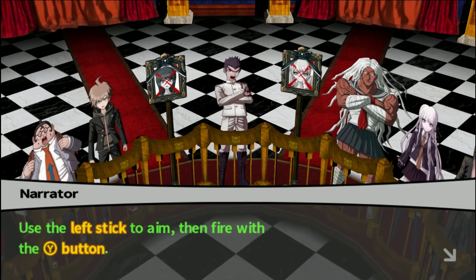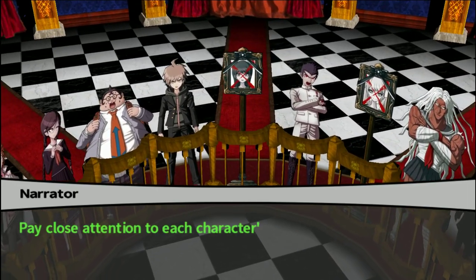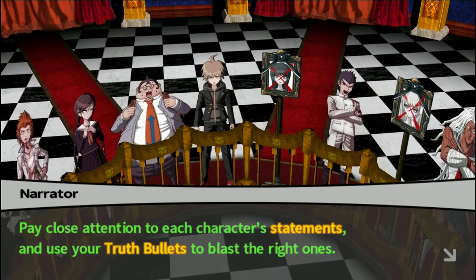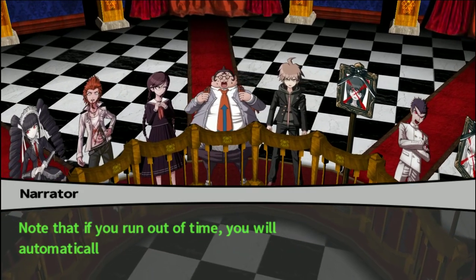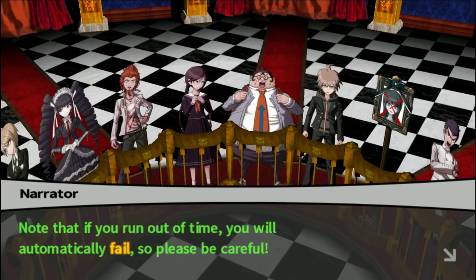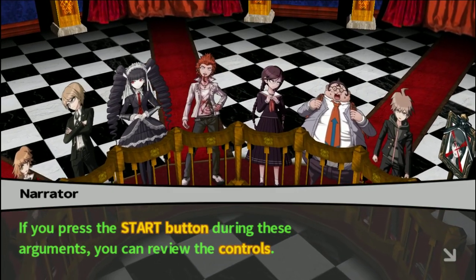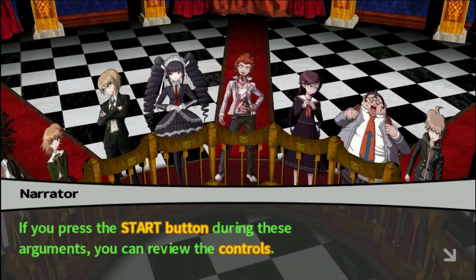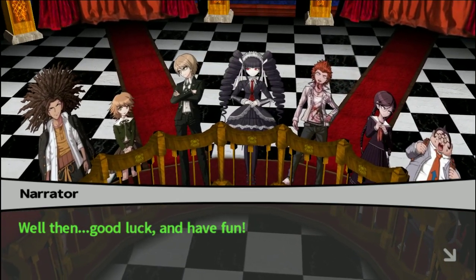Any relevant truth bullets you found during your investigation will be loaded into the truth cylinder. Use the left stick to aim, then fire with the Y button. Pay close attention to each character's statements, and use your truth bullets to blast the right ones. Note that if you run out of time, you will automatically fail, so please be careful. If you press the start button during these arguments, you can review the controls. Well then, good luck and have fun.